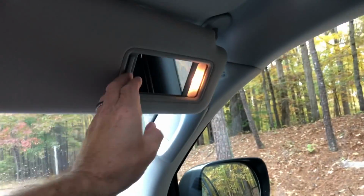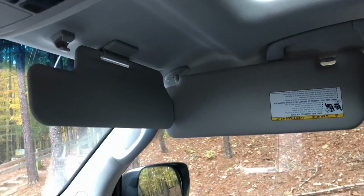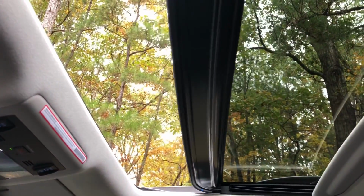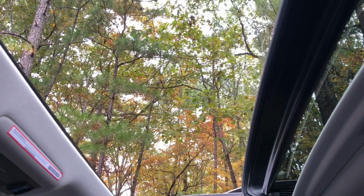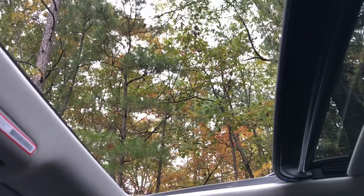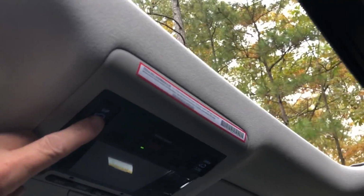Controls up top here. Vanity mirror with a light. And it also has a second mirror, so you can put that one there, this one here. And now you're more blockaded than Fort Knox. That's as far back as it goes. You can also vent it up and down.